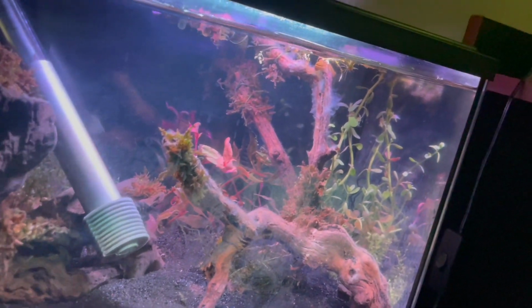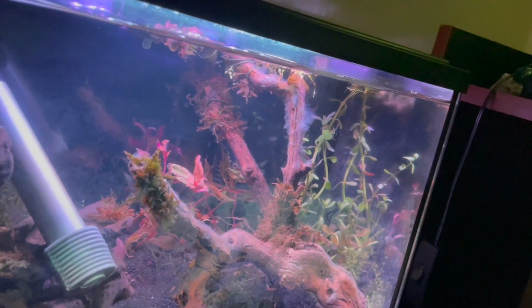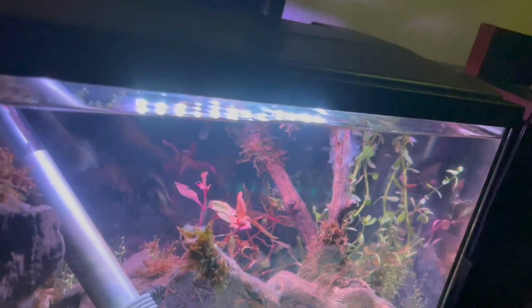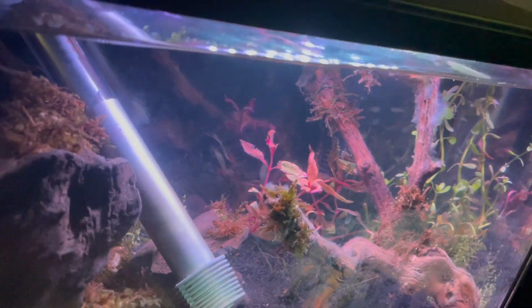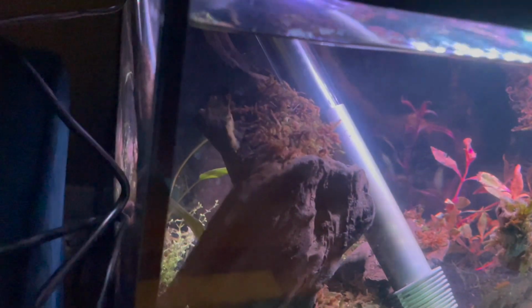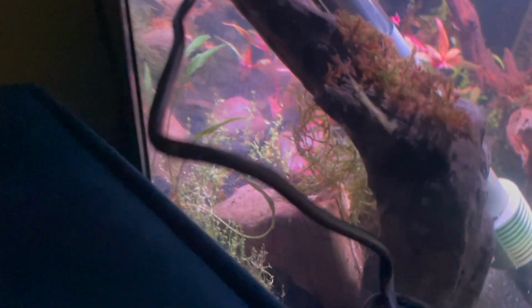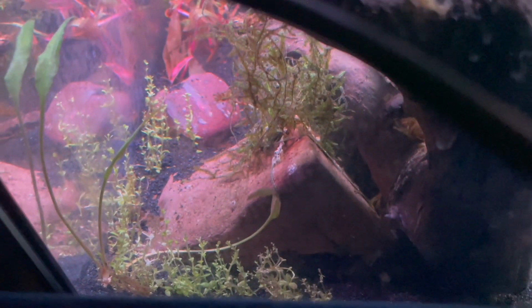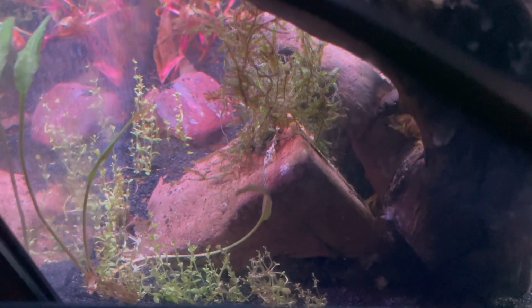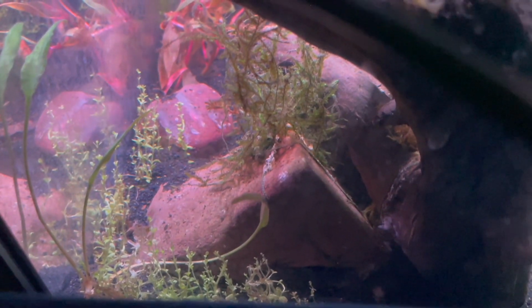I planted some bacopa, I think it's Bacopa monnieri, in the back right, and a mystery plant. I forget the name of this pink one here in the back, but it's kind of melting a little bit. I hope it regrows. And then along the sides here, I put some Rotala rotundifolia, I think that is. And it's already been growing, and now it's rooted, and you can tell it's reaching up towards the light. I put one crypt, but I think it might not stay.